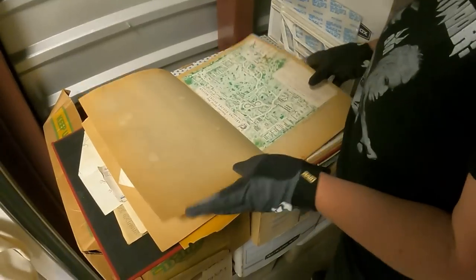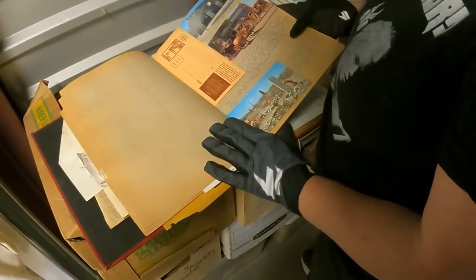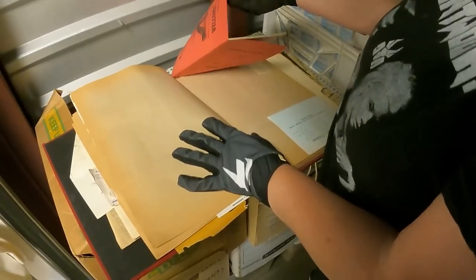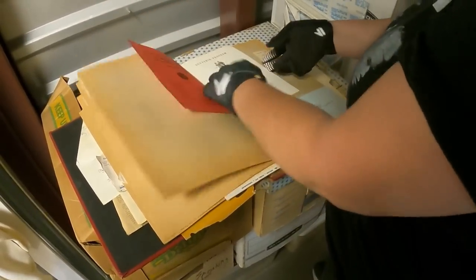Oh, scrapbook. Some more desert museum. Oh, wow. Postcards and stuff. Program El Dorado. Does she have this stuff glued in there though, or taped, some kind of weird tape?